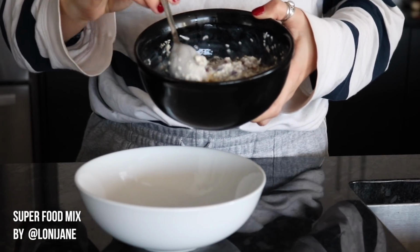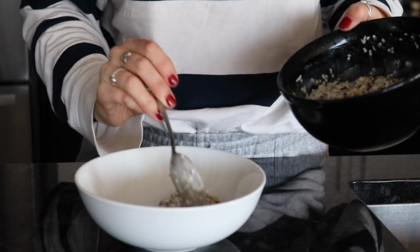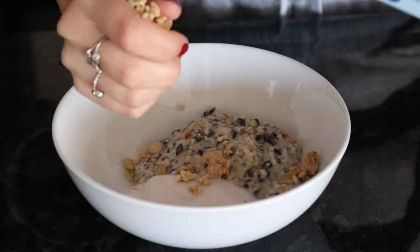For breakfast, I soaked some of this superfood mix overnight in almond milk and coconut yogurt, and then I served it with some extra coconut yogurt, granola, and fresh raspberries.